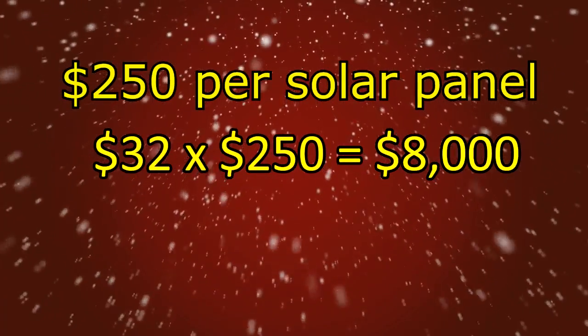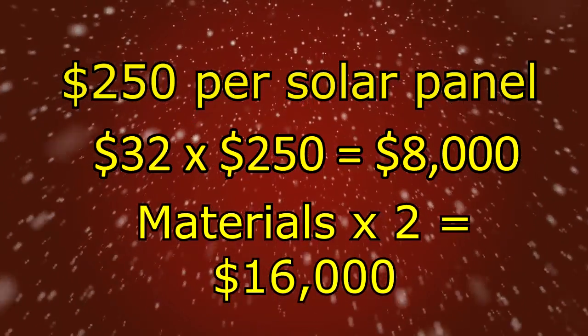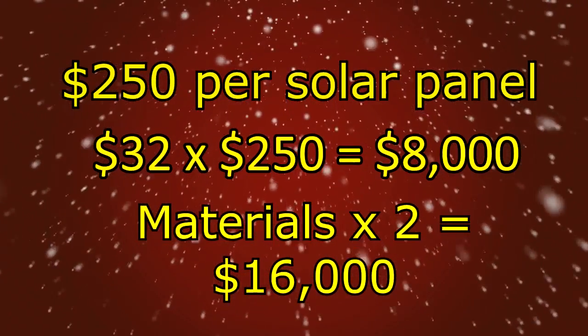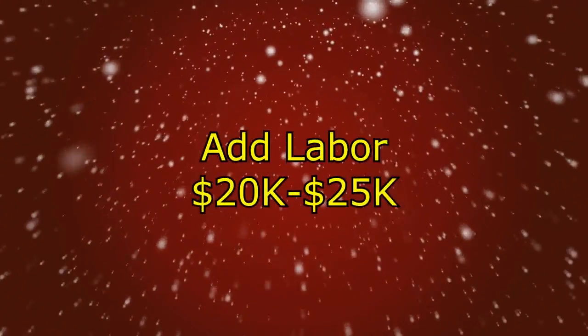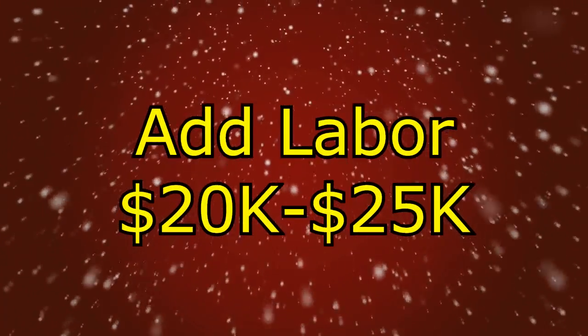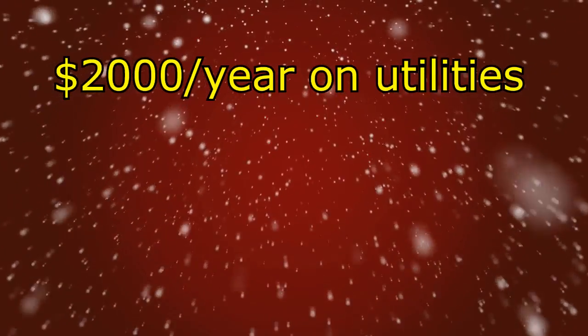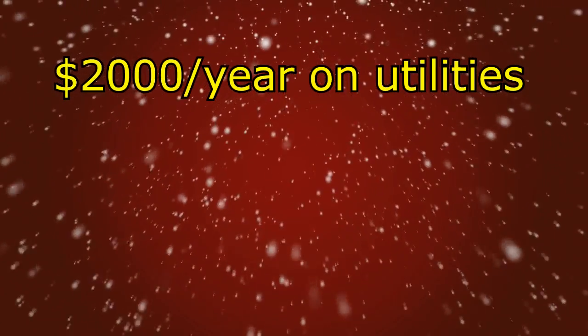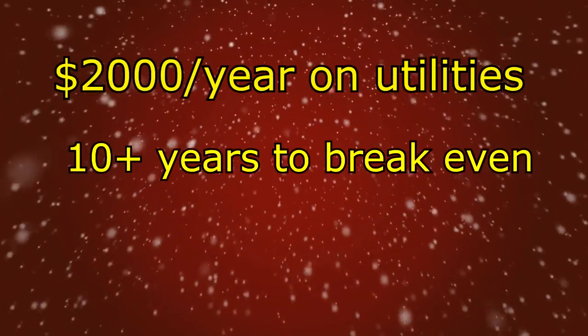But that cost is just for the solar panels. Once everything is added into the price, that cost will easily double to $16,000. Add labor and it will go over $20,000 easily for a grid tie system. Assume again you are spending an average of $2,000 per year on electricity. It will take you 10 years to break even.